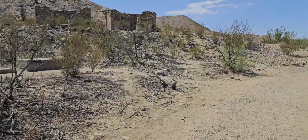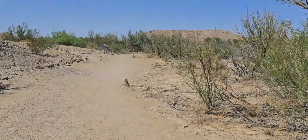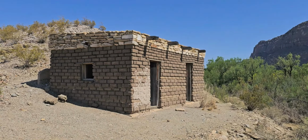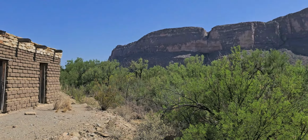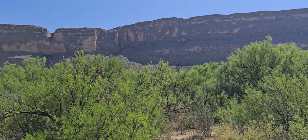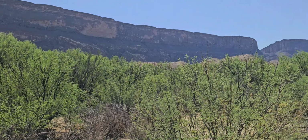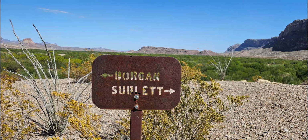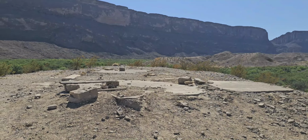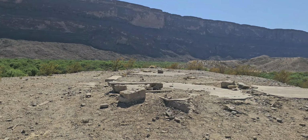Our fourth and final hike of the day was on the Dorgan Sublet Trail. This 1 mile hike leads to the ruins of historic farmhouses owned by settlers in the early 1900s. On one side of the hill was the Dorgans, and the other side was the Sublets. This is all that remains of the Sublet home.